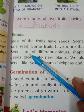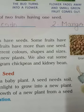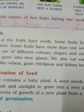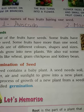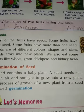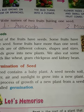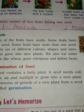Now, student, seeds are of different colors, shapes and sizes. So the color, shape and size of the seeds vary. Seeds grow into new plants. Student, a seed is the part of a seed plant which can grow into a new plant. It is a reproductive structure which disperses and can survive for some time. Seeds are often hard and very small, but some are large. Seeds carry the food that helps the new plant begin to grow.